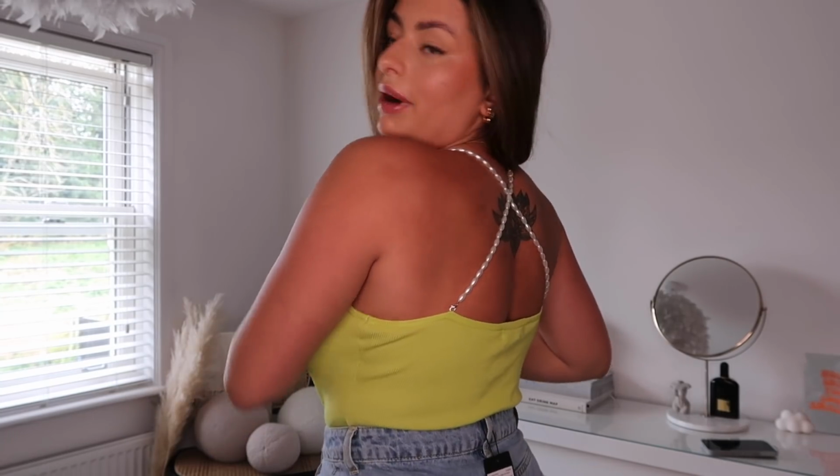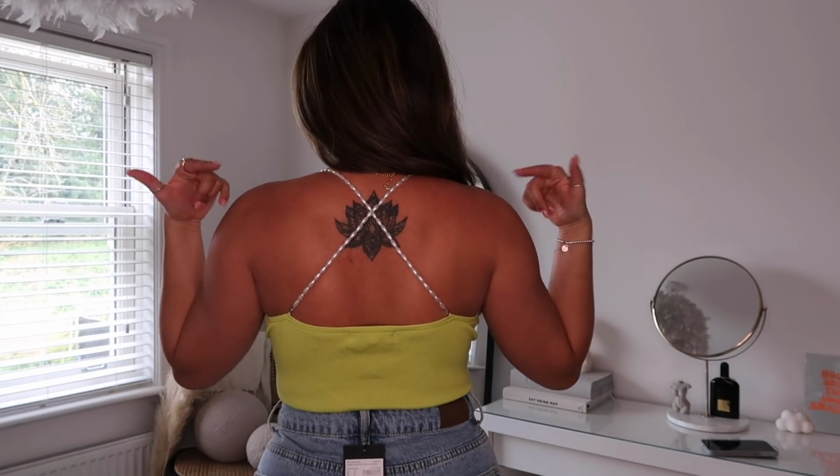Again, I feel like this is a piece that looks a little bit more expensive than it is because it has this kind of pearl detailing to it, which is honestly what drew me to it, as well as the color, because I love this color over spring. But also on the back it has this really gorgeous kind of crossover detail. All around I love this as well.